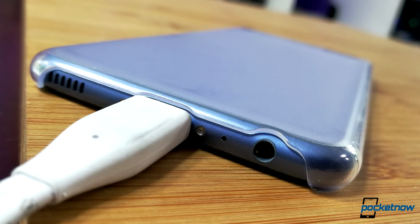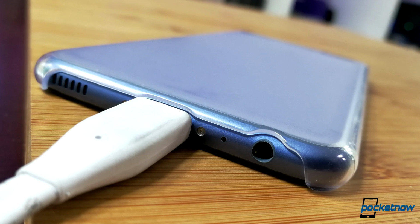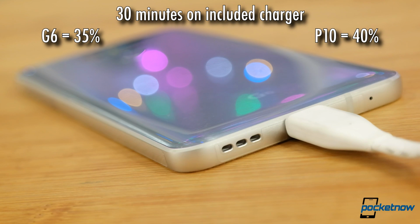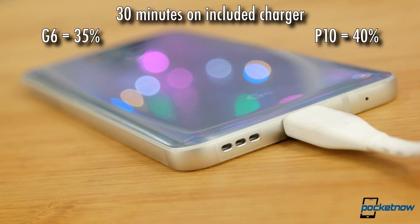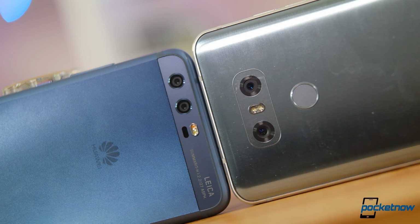The recharge game also goes to Huawei. LG is using a faster Quick Charge 3.0 spec, but it can't quite catch the P10 supercharger. Again with the asterisk, as LG claims a 50% recharge in 30 minutes, which we just couldn't manage to hit plugging this phone in. Saving the best for last, let's chat about these cameras.